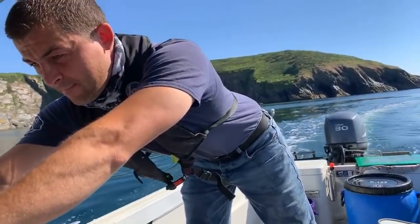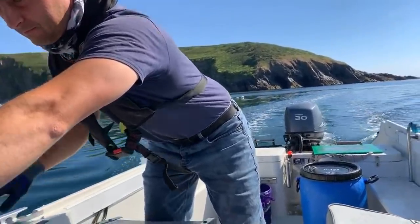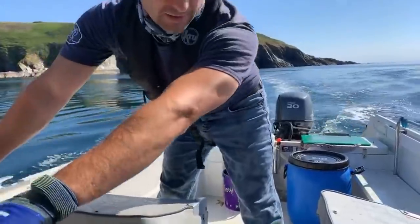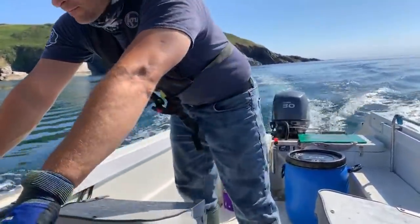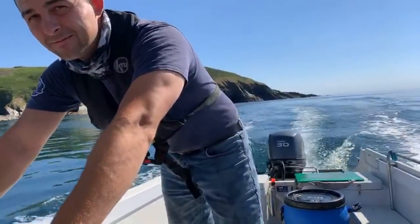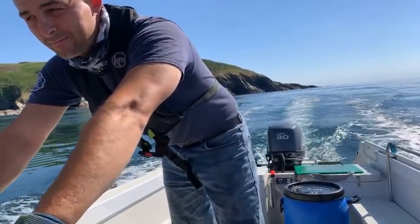We just got to get the last pots and then we're going. What depth of water is it? It's about 37 feet where you just shot those, wasn't it? Yeah, but it's low tide. So it's 37 feet at the moment, it's low tide, so will it be about 60? 55 to 60.